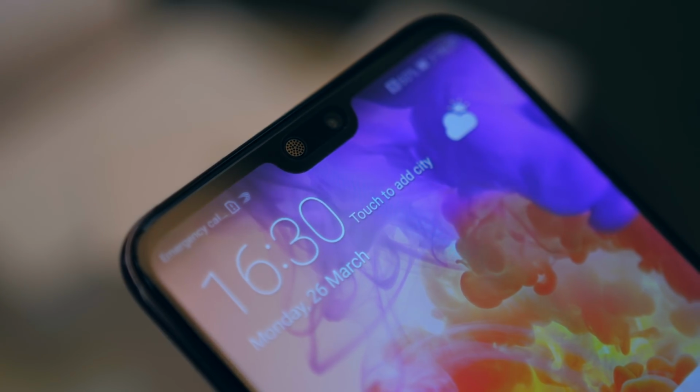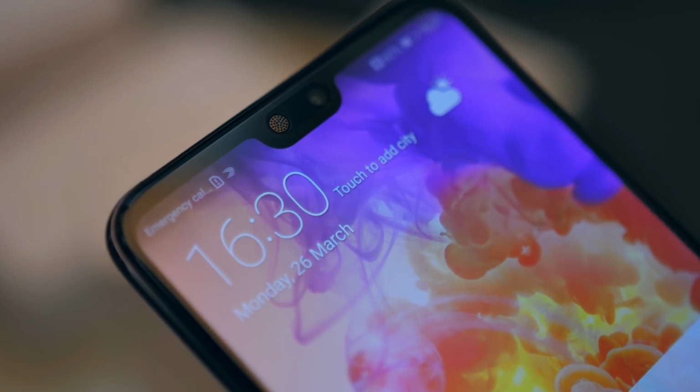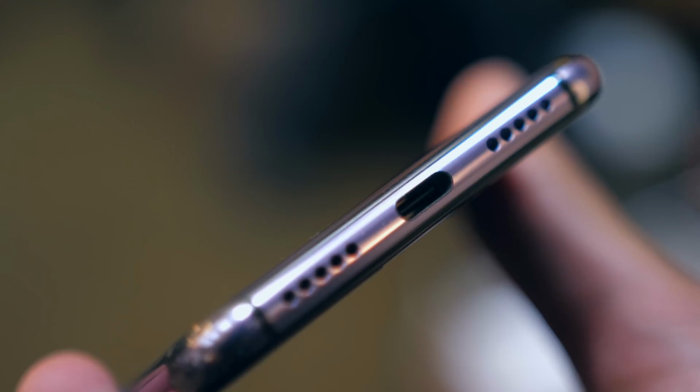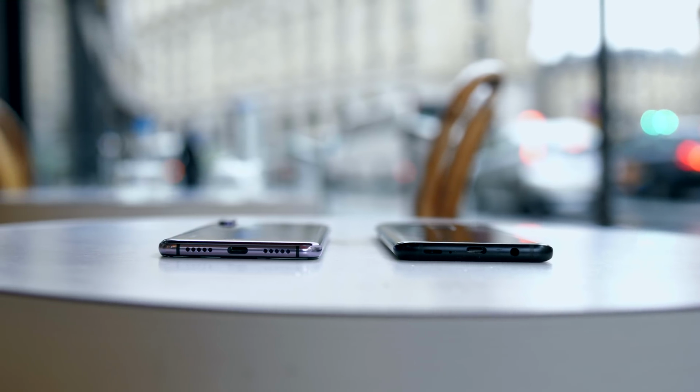To round things off, you might be thinking about speakers, in which both smartphones have a similar setup, using the earpiece as well as the speaker on the bottom to create a slightly more immersive effect. And out of the two, the Galaxy S9 Plus produces consistently louder and richer audio.